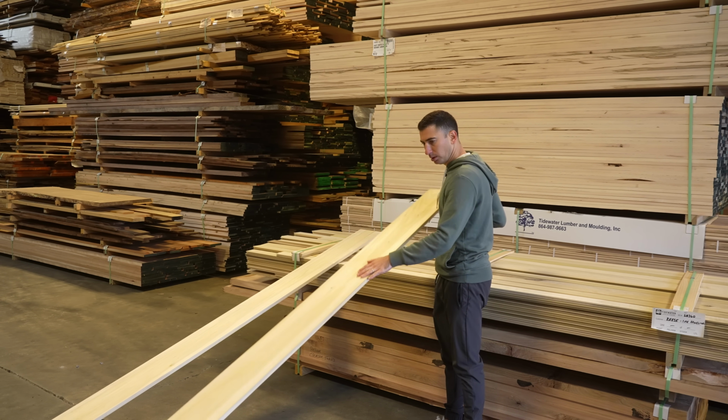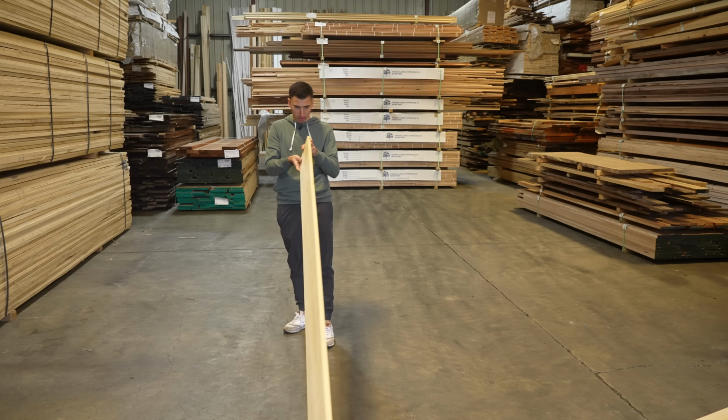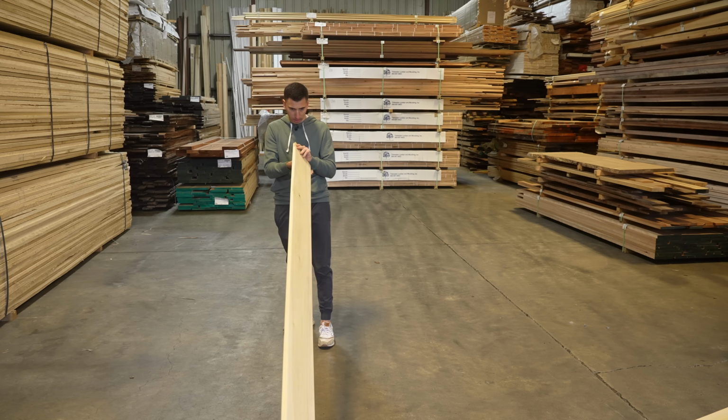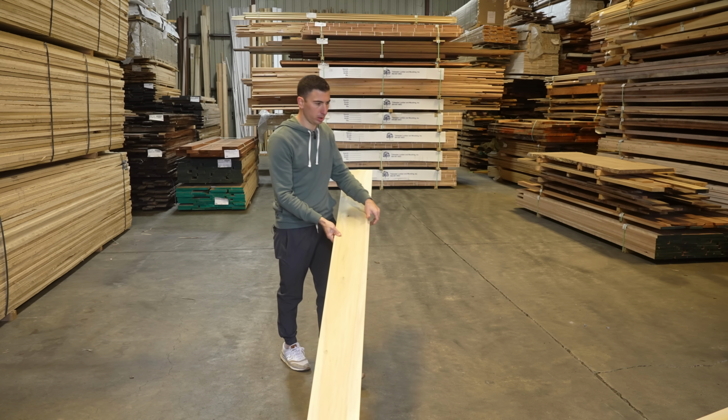And when picking up boards, I like to check both sides for any defects or large knots and voids, plus sight down the length to ensure it's reasonably flat. It doesn't need to be perfect because, spoiler alert, wood never is.